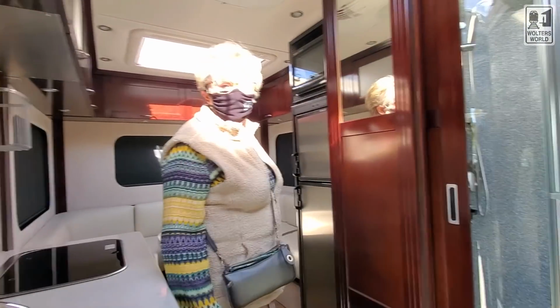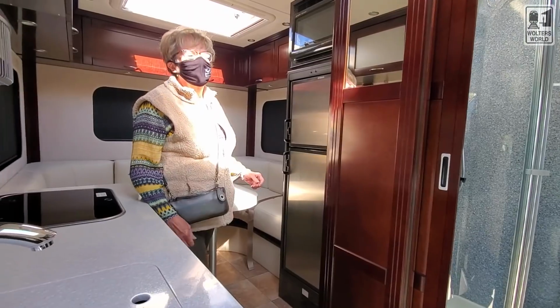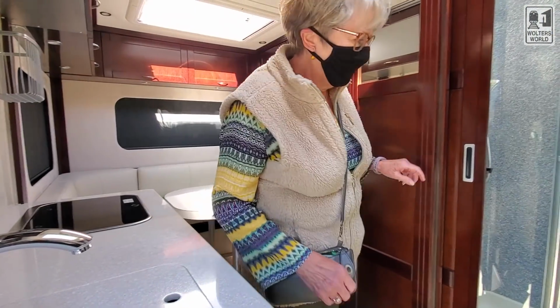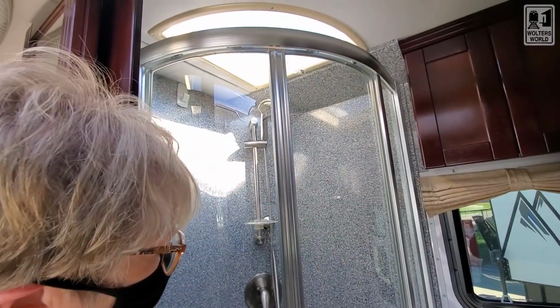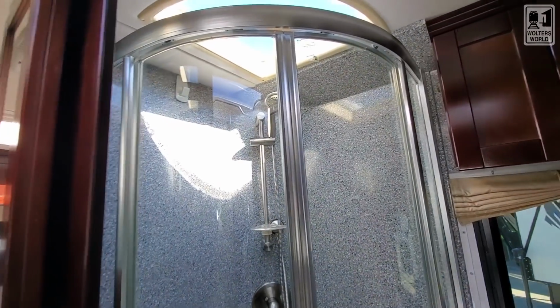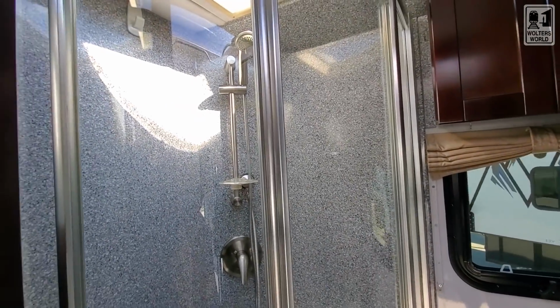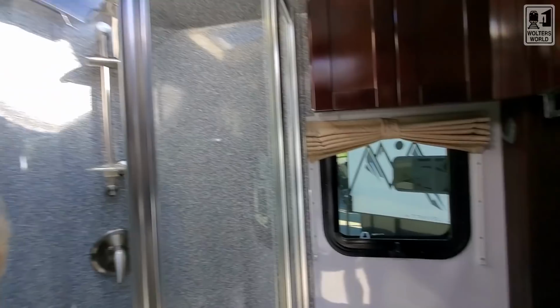Oh, look. There's a shower, right there. Usually showers are in the back. That's interesting. And I love that there's the skylight over it.